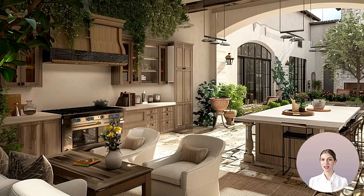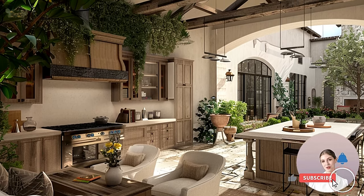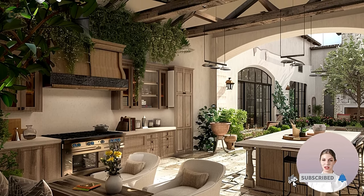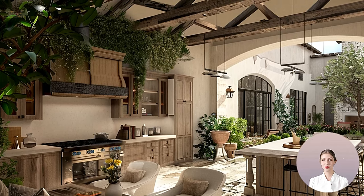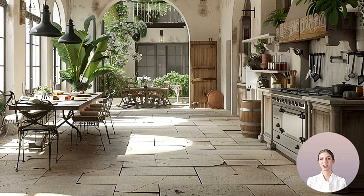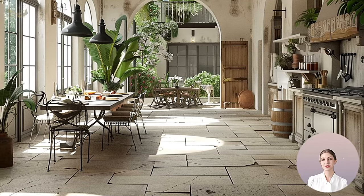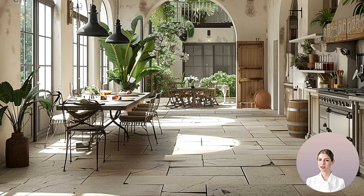Unveil the culinary haven within Mediterranean homes, where the kitchen is not just a functional space but a vibrant hub for creativity and connection. Picture a well-designed kitchen adorned with rustic charm, featuring earthy tones, textured surfaces, and open shelving that invites you to explore the art of Mediterranean cooking.